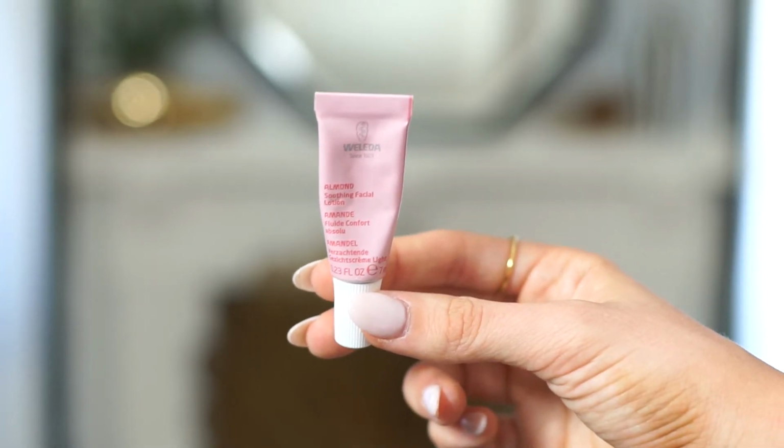and this is another little sample I got from Weleda. It's Almond Soothing Facial Lotion. I love this so much too. It's another one of those that just smells super natural. It doesn't have any fragrances or weird things in it. And on my skin it's just that perfect amount of moisture without being too much for the daytime.